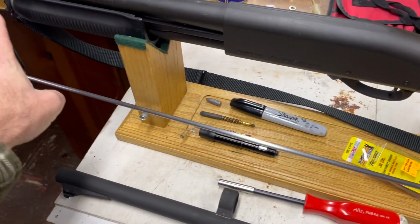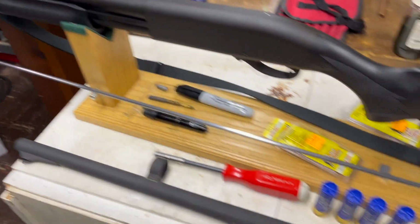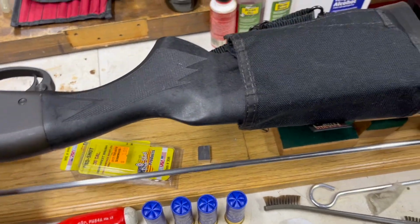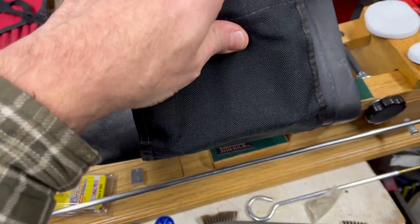This one does not have an extended magazine tube on it or anything like that, nor did Georgia Boy's. Typical configuration. You can get 4 in the tube. How do I know? Those just came out of the tube. And we've got the 4 on board here in the sidekick because I just left it on there, because this is how the thing came to me.